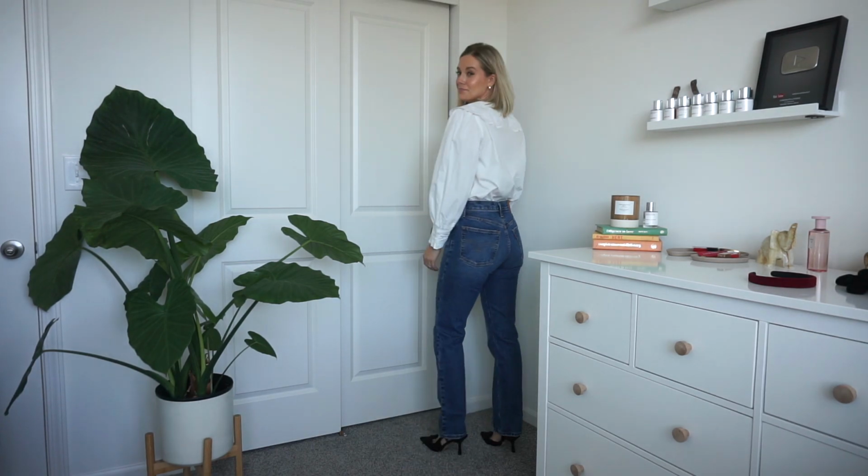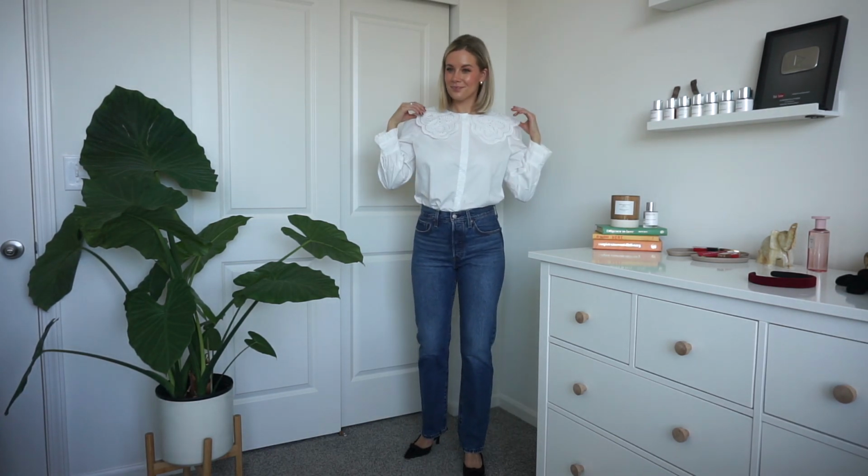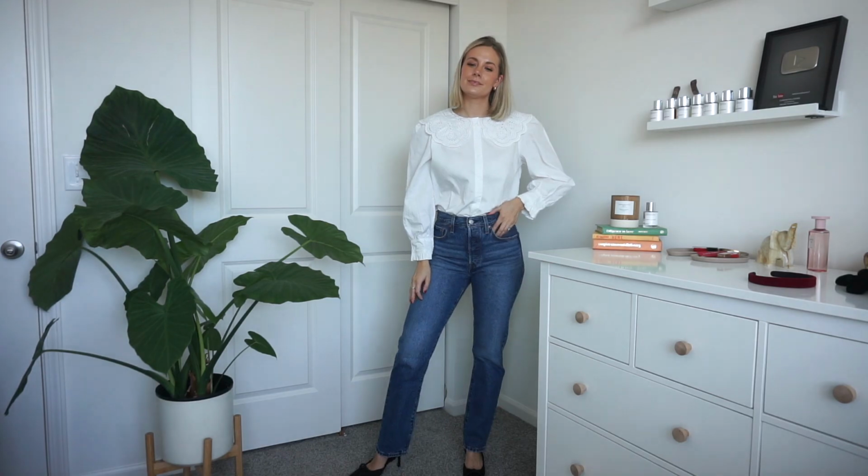And I think it just elevates a basic white button down. And again, buttoned all the way up, tucked into some jeans with some cute heels. And I just feel like it's a really good night out, not night out. Not like saying you should wear this to the club, but meaning a nice dinner, drinks sort of thing. I think it's very sophisticated and different, but so cute, so cute.